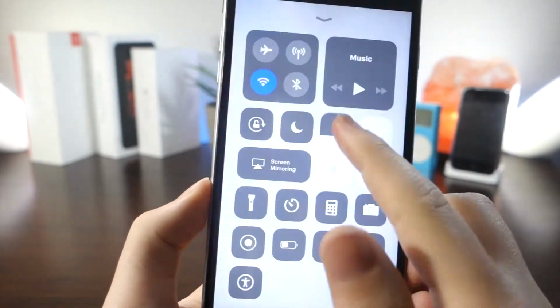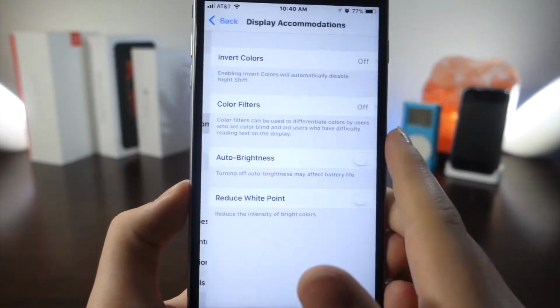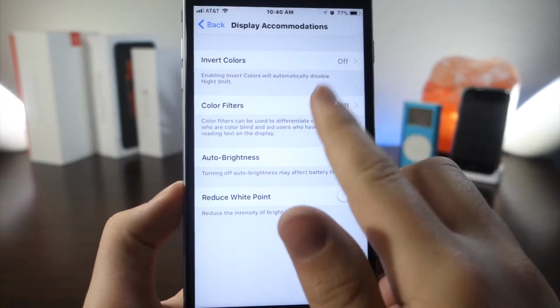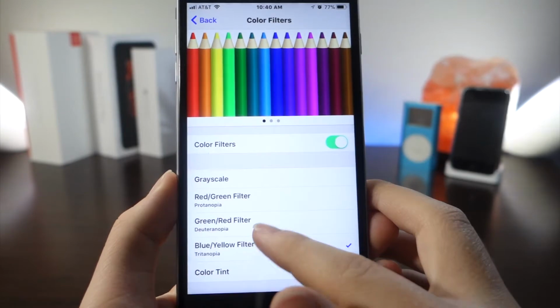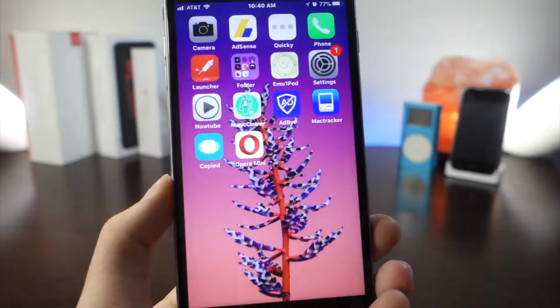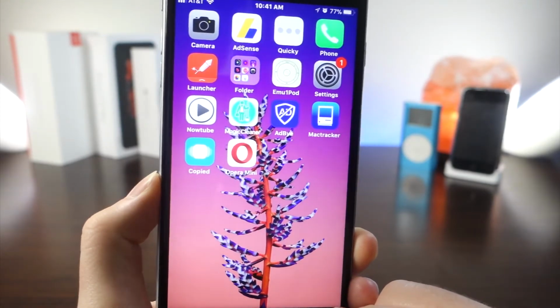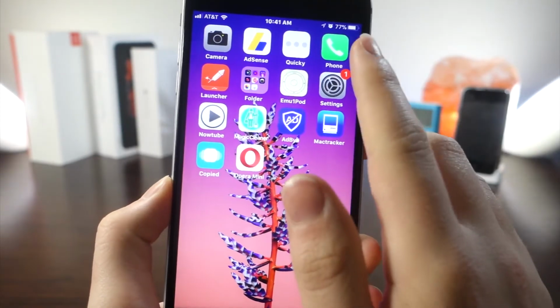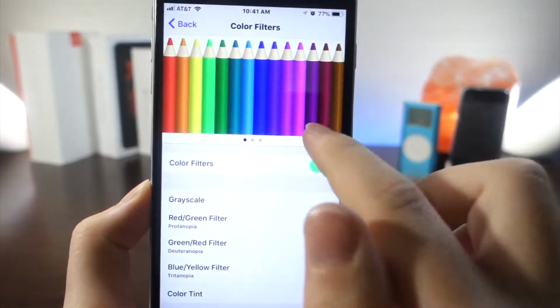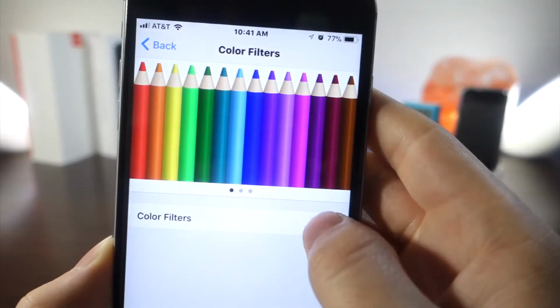So you can obviously do this by turning up the brightness, but go to accessibilities, display accommodations, tap on color filters, turn this on, and then tap on the blue/yellow filter. This will basically increase the contrast of your screen, and all the blues will become more blue and everything just pops more. I really love the way this looks. At first it might seem a little strange, but I compared this to an iPhone 7 screen and it ended up looking way better.